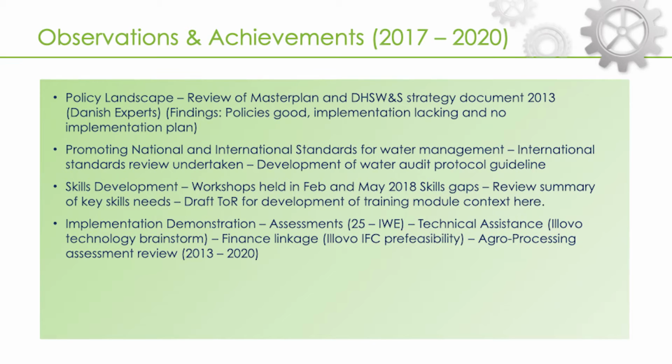The first thing that we've done since we signed, in fact, we went into a collaboration. An MOU was signed between South Africa and Denmark. Denmark is really advanced in terms of water management as well as water stewardship. We've got their experts within the field, and they've started to assist us to review some of the master plans and strategic documents for the Department of, at the time, Water and Sanitation. So basically the finding on the policy landscape in South Africa was that the policies are good, but they were lacking in terms of real implementation. That was one of the things that was noticed.